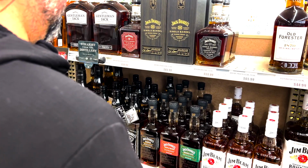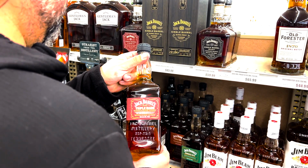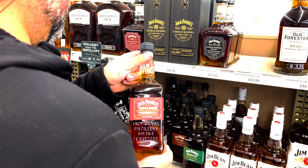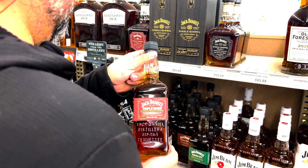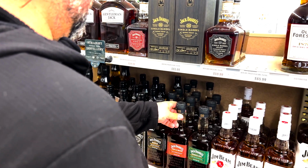While talking to some of the people waiting at the store for the drawing, we realized that there's quite a few people that have still never tried the Jack Daniel's Triple Mash. It's a very memorable and remarkable bottle, and it's something that I thought about for about 3 days after I first tried it.